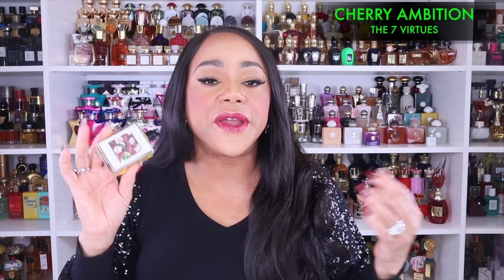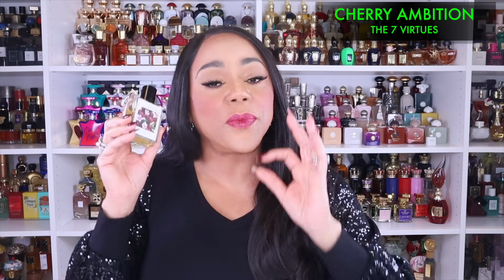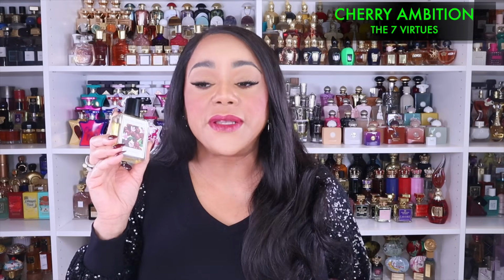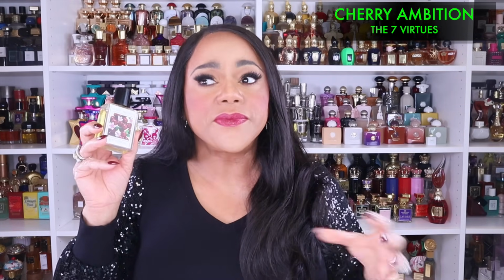So when it comes to these three fragrances, I can tell you that Cherry Ambition is a fragrance that is definitely very cherry centric, but it also comes across as a gourmand. Not a full on gourmand. You're not going to smell like a specific dish, but it is gourmandish. There is a certain degree of yumminess to it because it does have the note of marshmallow. But while it is centered around the cherry, there are quite the number of spicy notes like saffron and pink pepper. And those spicy notes give that bright cherry a twist.